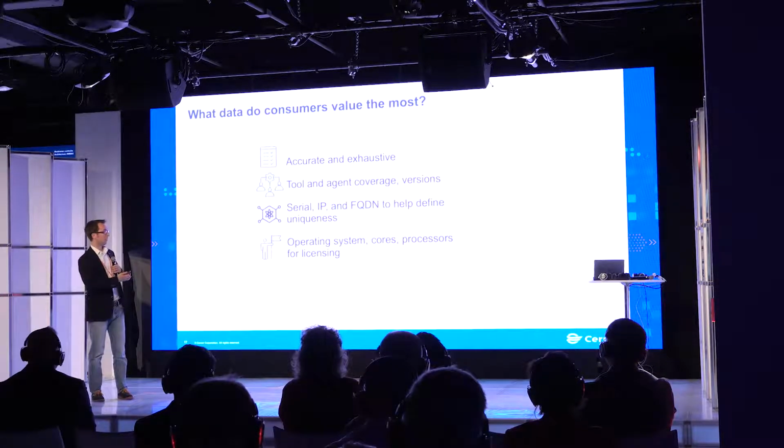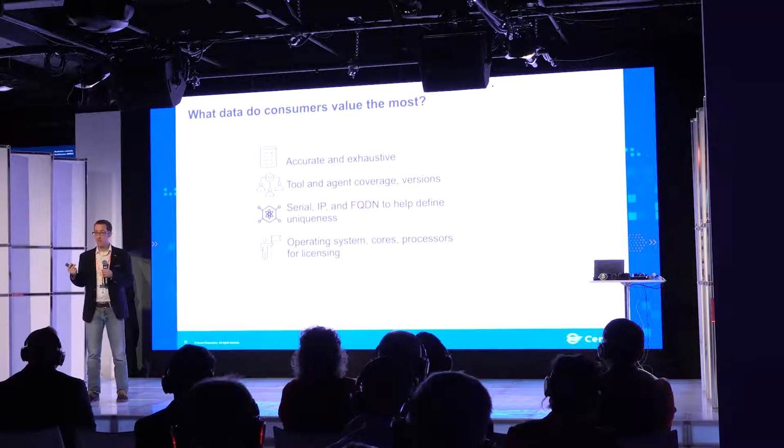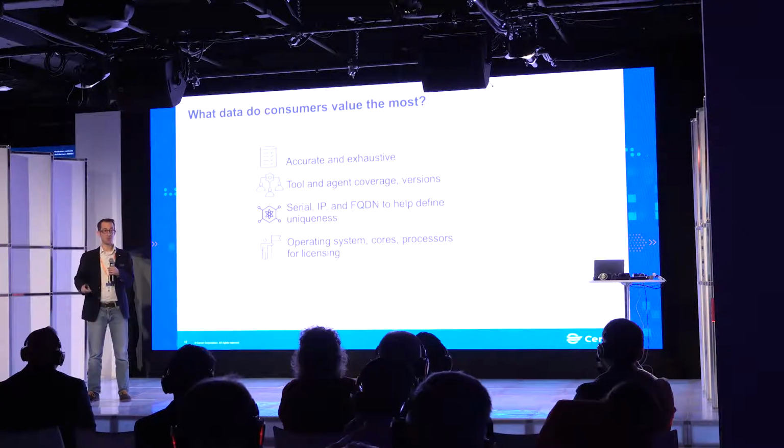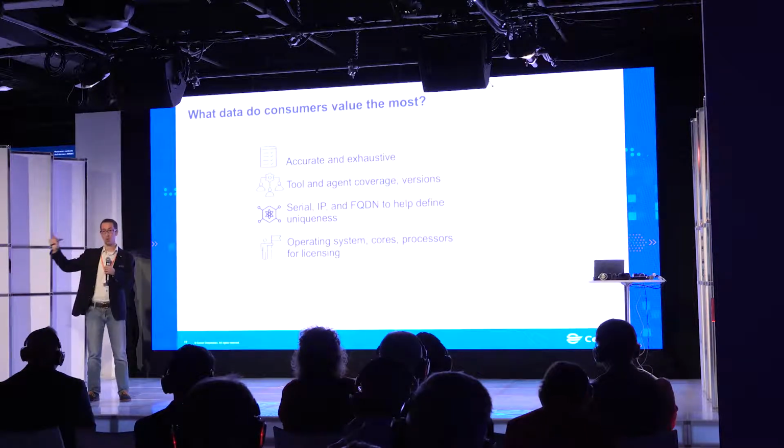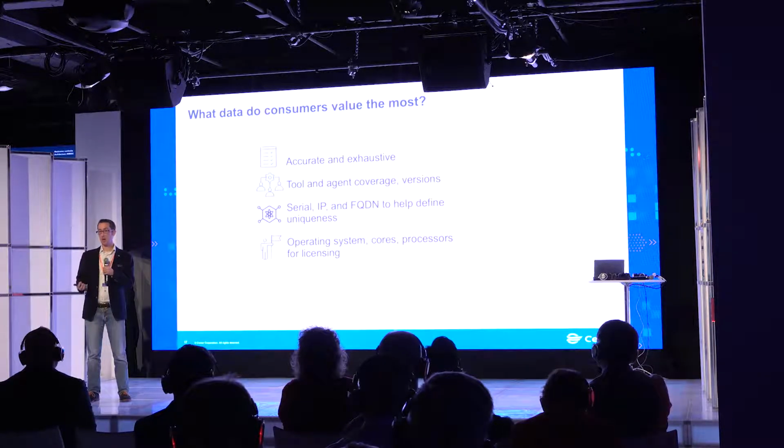More of the qualities that they find useful: first and foremost, they want our data to be accurate, and they want it to be exhaustive. So they want to know everything. They don't want to know just corporate. They want to know all the global data centers, our hosted environments, our secured spheres, our PCI environments. Our data needs to cover everything.